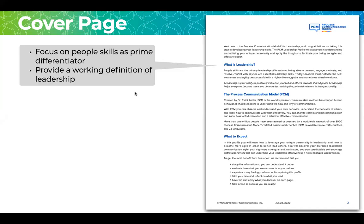So the cover page is different than most of them. First of all, we really are focusing on people skills as that prime differentiator of great leadership. It's all about people skills. And now within COVID, how important that is is really being elevated. And thanks to one of my mentors, John Simmering, he reviewed this and he said, Nate, you need a definition of leadership. You refer to leadership everywhere, but you don't define it. And so this working definition of leadership is consistent with my book and then also here. That puts leadership in the context of individual differences and how we leverage those towards common goals.